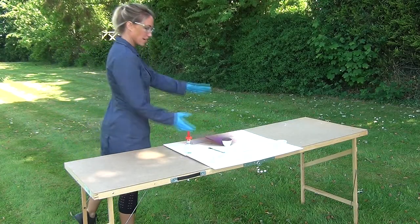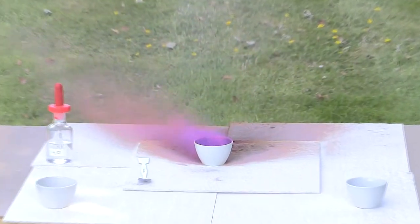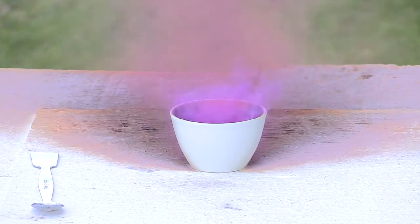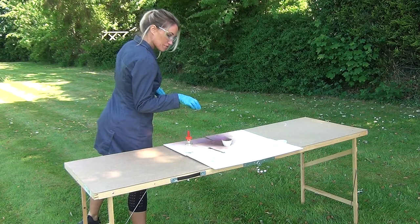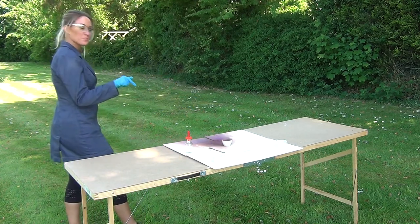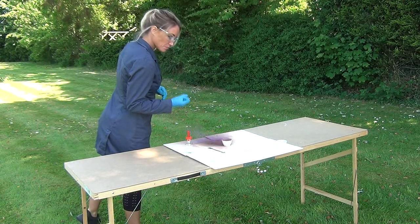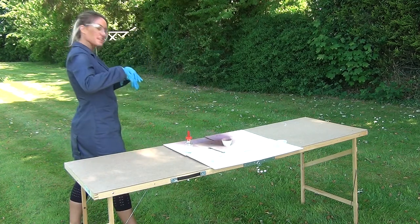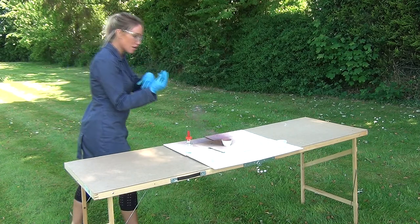It's like a quick way to paint a wall. Look at the colour. It's going through so many different phases in the bowl. Like a flame, and then it's almost like when you see a volcano and you look down and it's got the lava underneath.